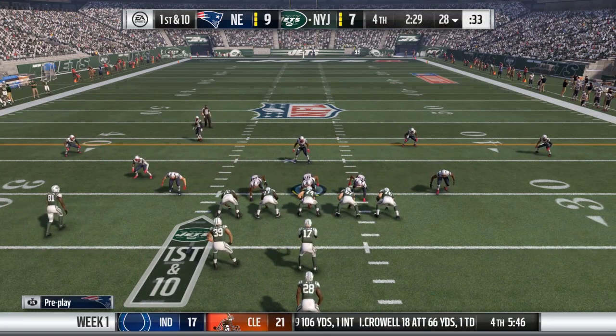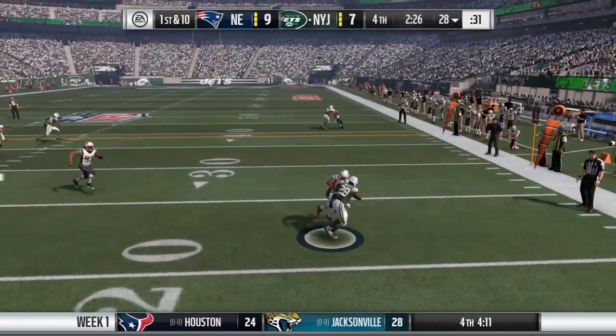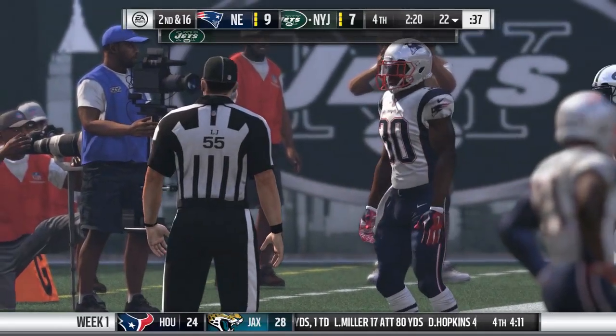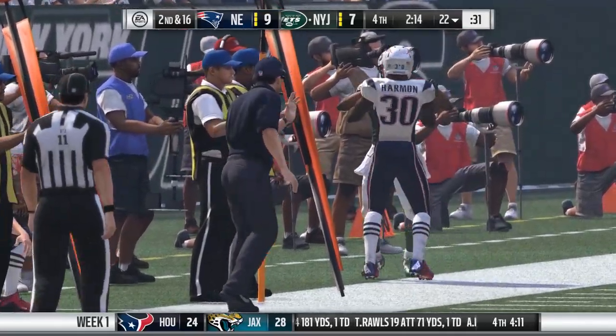They'll come out in the pistol. Green, 39. They go back to the air here after the INT on the last drive. He's going to leave this for his running back. It's complete. He lost 6 there on the first down play. Well, that wasn't exactly a work of art, was it? No, that wasn't a thing of beauty.